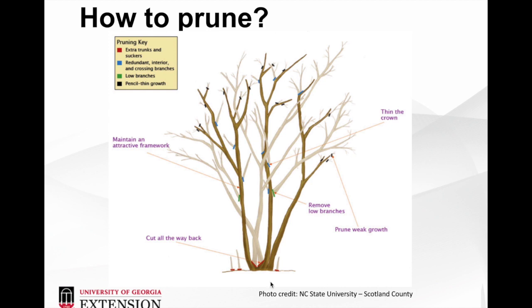The green ones in the middle here are just low branches. It's something you do to raise the canopy of the tree. And then the black ones are just pencil thin growth. Again, that goes back to that pinky analogy that I use, cutting back things that are smaller than your pinky. It's not necessary to do, but if you're trying to thin back the canopy so that you get more light in, more air in, that is a way that you can do that.